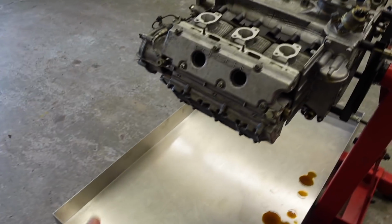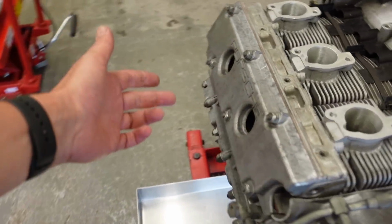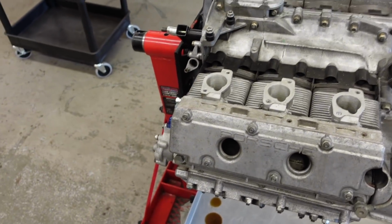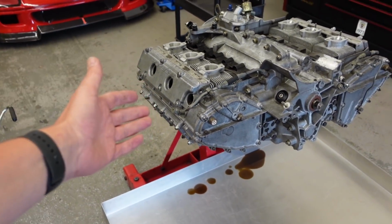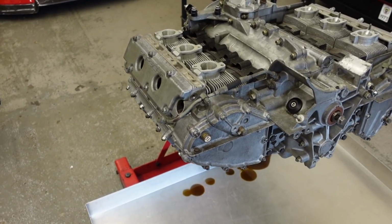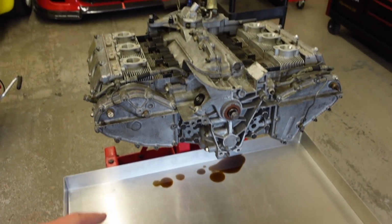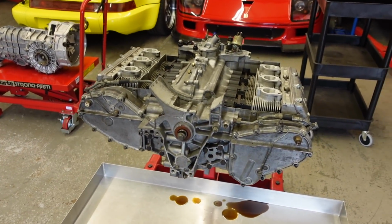We do, in theory, only have a problem with potentially the valve or cylinder head on cylinder number 3 here. However, while we're here, got the engine out of the car, it's here on a stand, we might as well take it apart fully, see what's going on on the inside, because it's still an unknown quantity. I don't know exactly what the spec of the engine is inside.